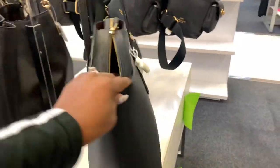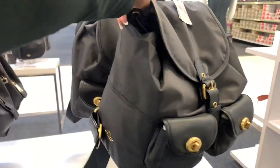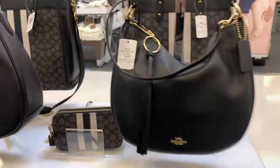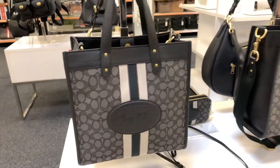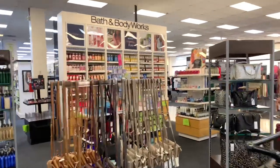This is really nice. Where's the price? Don't see the price. This is a cute Coach backpack for $225. That's cute. This is a cute Coach bag, $260. And this is cute also. Like that. Now let's go in the Bath and Body Works section, see what they have over here.